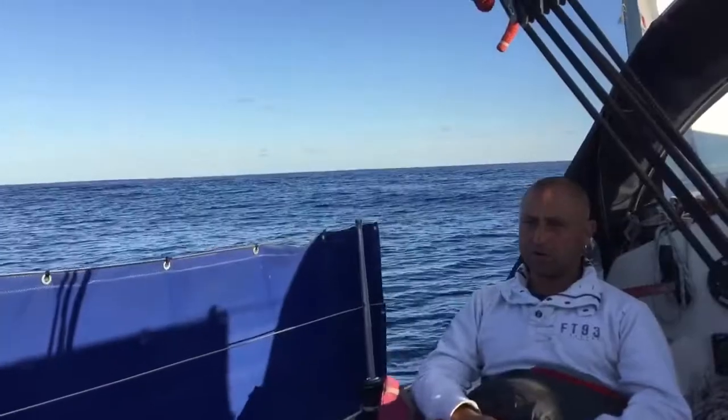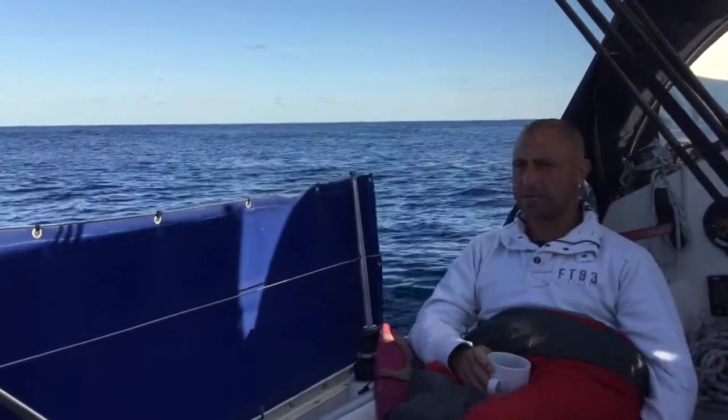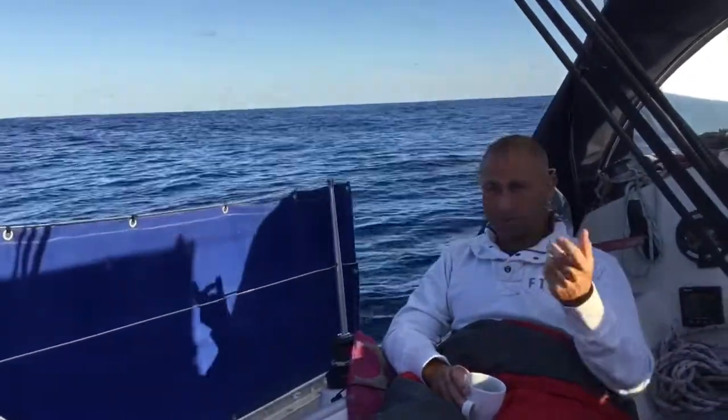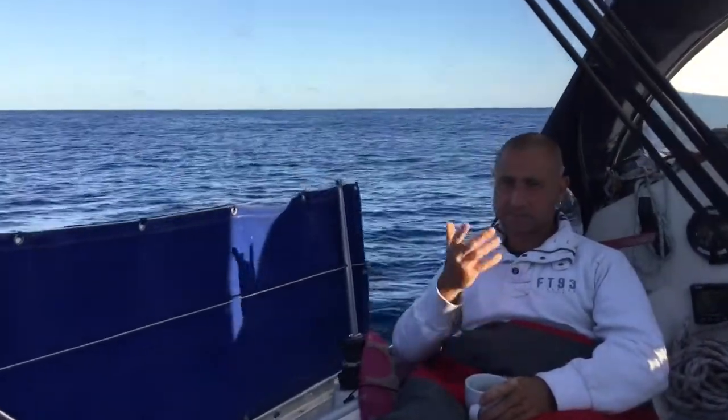Right, that's the first night sail in across Biscay. We had to run the engine for quite a while last night because we completely ran out of wind. But as the sun started to come up, we've got the wind again, so we're moving along nicely at 4.5-5 knots. Still light wind.